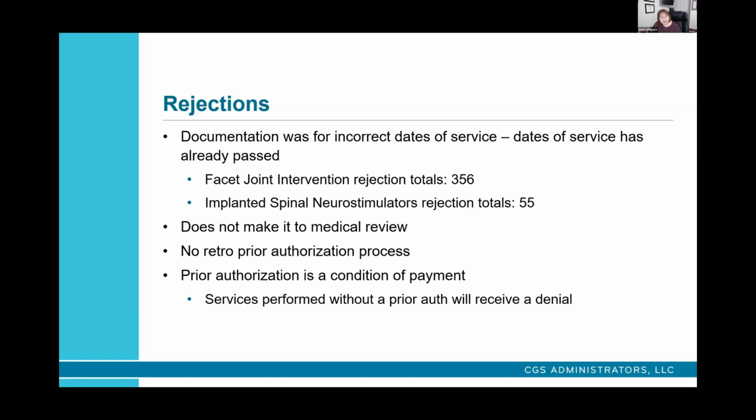Prior authorization is a condition of payment. Any services performed without a prior auth will receive a denial, at which point you can then go through the appeals process if necessary.